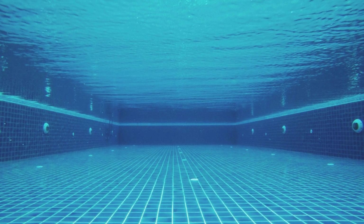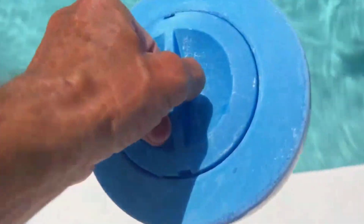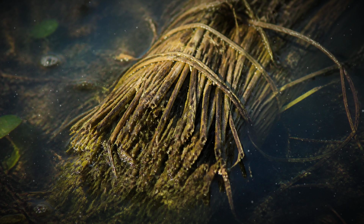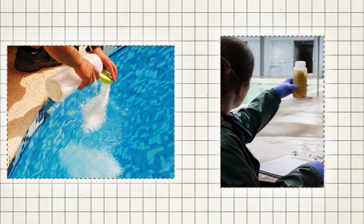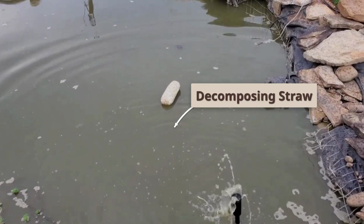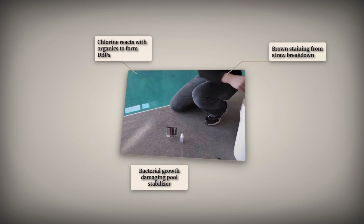And then there's the swimming pool problem, the one the title dances around. Almost all this research was done in ponds, lakes, and canals, not in a chlorinated pool. And a chlorinated pool is a hostile place for the trick to work because the whole effect depends on slow microbial decomposition. And chlorine exists to stop microbes doing anything. Worse, as the straw breaks down, it releases compounds that tint the water brown, react with chlorine to form disinfection byproducts, and can feed the bacteria that wreck your stabilizer.